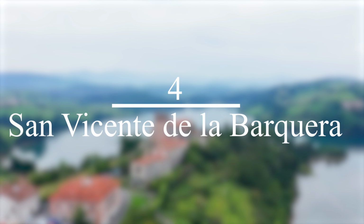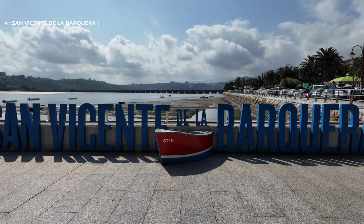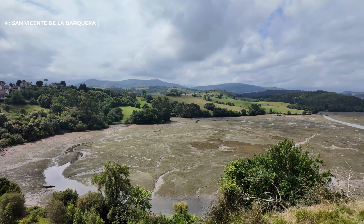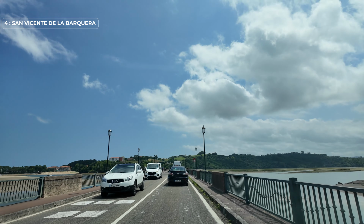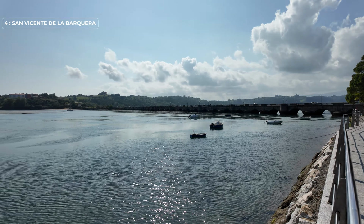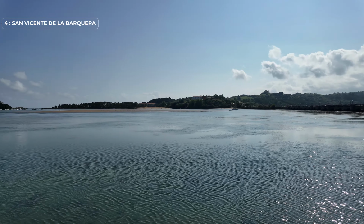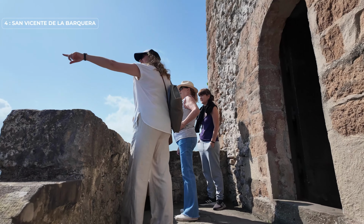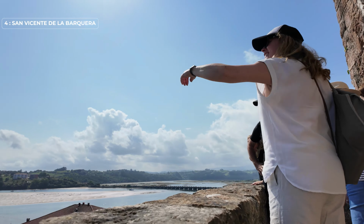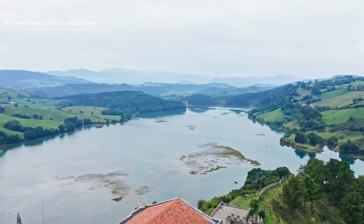Around 45 minutes from Santander, we arrived at San Vicente de la Barquera. This coastal town has everything: beaches, castles, a medieval bridge, and stunning mountain views. San Vicente de la Barquera was one of the most important fishing ports in the north of Spain, even during Roman times. The Puente de la Maza, a 28-arch bridge, is iconic, and from the castle at the top you can see both the ocean and the Picos de Europa mountains.